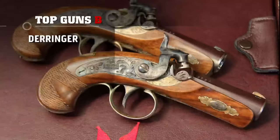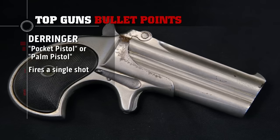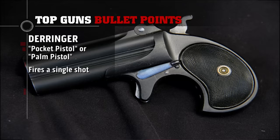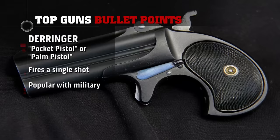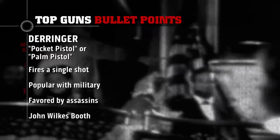In the 19th century, Henry Derringer designed a very small firearm nicknamed the pocket pistol or palm pistol. It fired a single shot and was loaded from the muzzle. Henry's Philadelphia Derringer was copied by many other gun makers. Initially popular with military officers, soon civilians carried them, and they were also favored by assassins. The most famous Derringer put to this use was fired by John Wilkes Booth in the assassination of Abraham Lincoln.